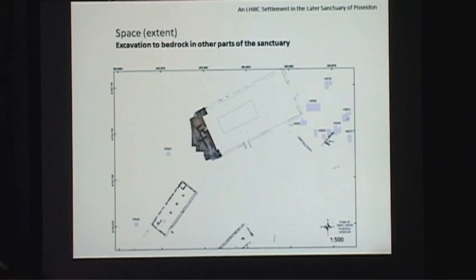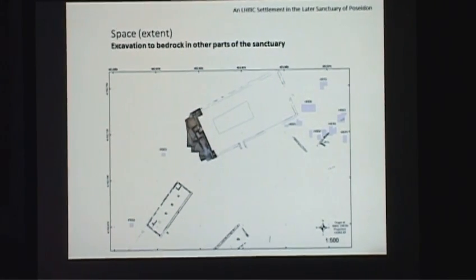But nowhere else have we found architectural remains. There are a couple of sherds, but no architecture anywhere else inside this area. This suggests to me that we have pretty much covered what is left, at least of the architecture from the Mycenaean period within the sanctuary. And that felt kind of nice, going back to Sweden, saying, it's done. How often can you say that?